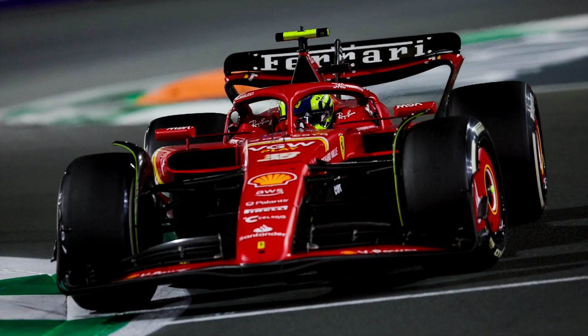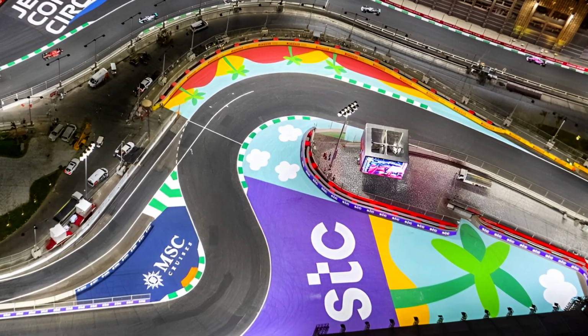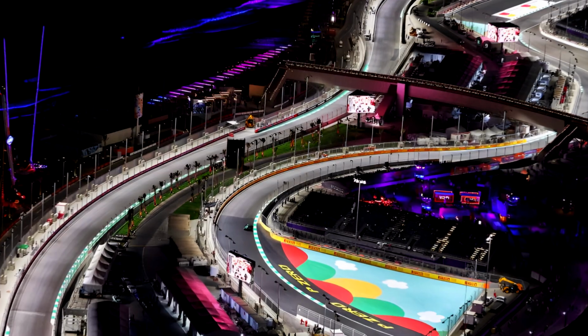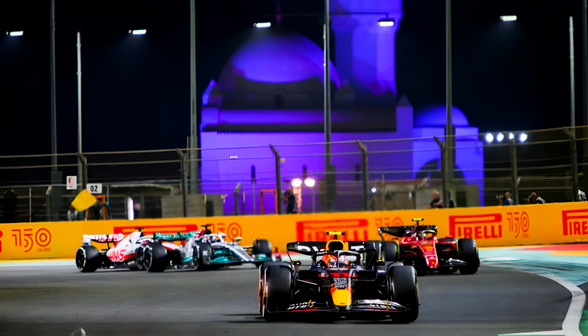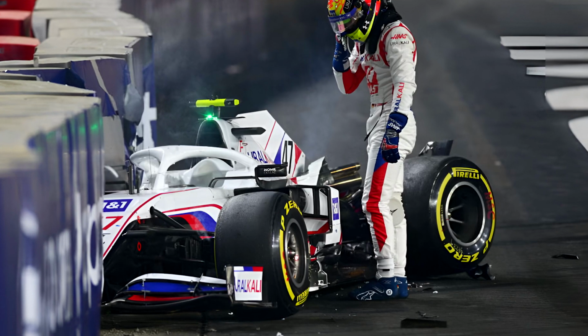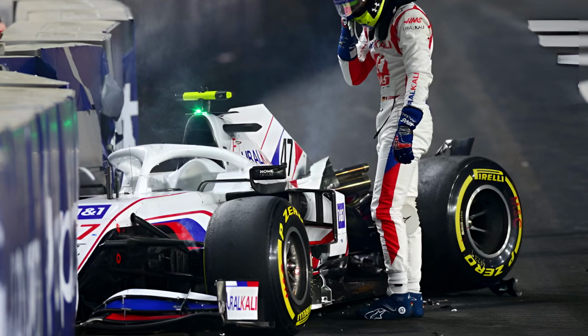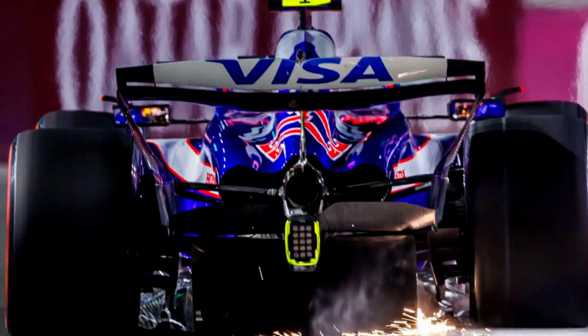Turn 10, completely blind. Turn 22, coastal and flat-out risky. There's almost no space to breathe. Concentration isn't optional, it's survival. One missed gear shift or late turn-in, and you're skimming a wall or bouncing over raised curbs that could rip your car apart. It's a mental marathon as much as it is a physical one.